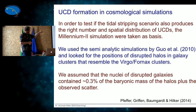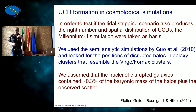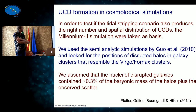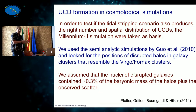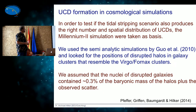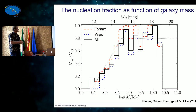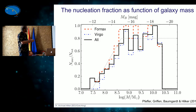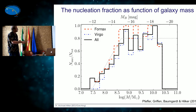We took the similar analytical models that were at that time available, looked for the positions of disrupted galaxies, and then ad hoc we put on these galaxies a nuclear fraction, and also, we assumed that most of these galaxies have a nucleus. We know that 70% have a nucleus. We know more or less the mass fraction of a typical nucleus of these galaxies, and then followed all these stripped nuclei and looked at their positions. So this is one of our assumptions, that with galaxy mass here, the nucleation fraction is very high, up to 10 to the 8 or so more or less here, and then goes slightly down. These are really the dwarf galaxies.